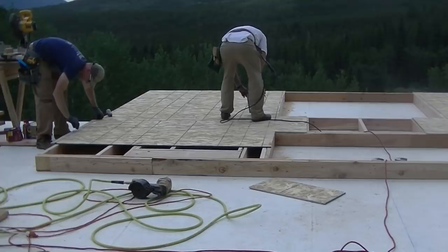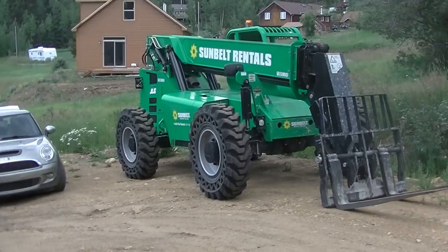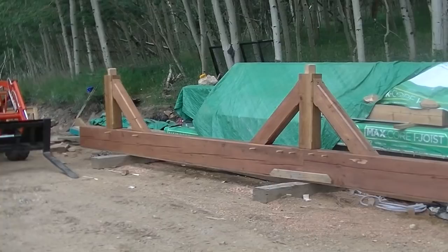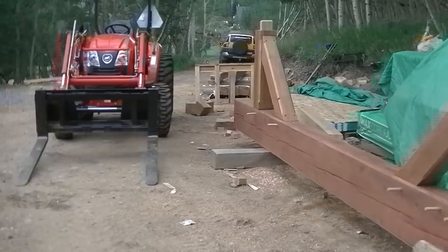So right here is what we rented. Brian picked out a forklift style material handler. This is what we're going to be using to do the lifting of the timbers and the walls. So this arrived this morning. And here's the big beam all assembled. This is the one that's gonna run the length of the house. And you can see how massive it is in comparison to this tractor and the lumber stack behind it.